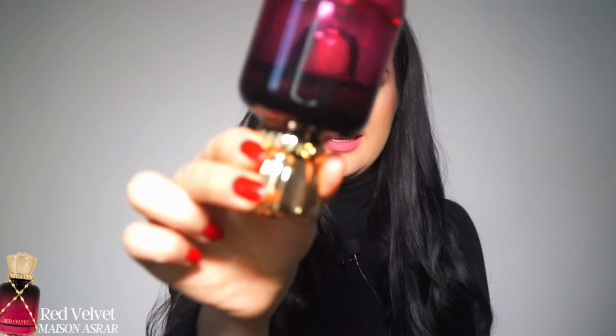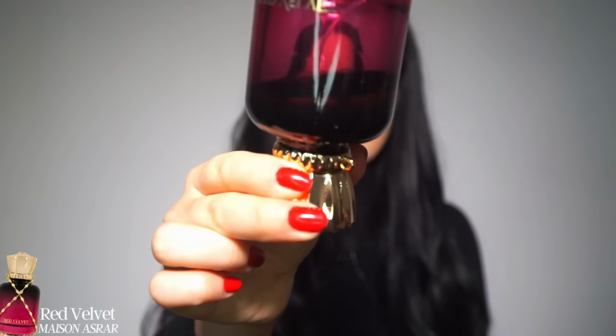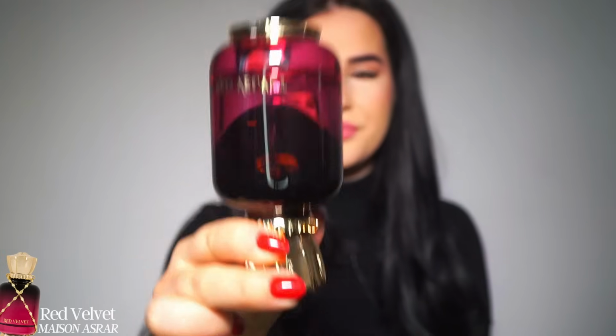So you will see strawberry forward fragrances mentioned a lot in today's video, but let's move to the next fragrance in the project pan. And same story with this fragrance. This fragrance is called Red Velvet. This is from Maison Asrar, and let me show you how little I have of this one left. Now bear in mind, this is a 100 ml bottle.